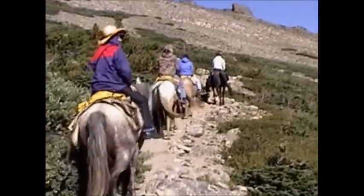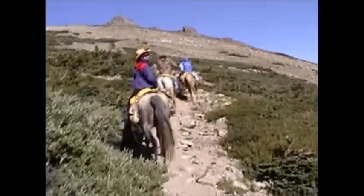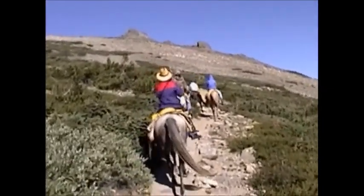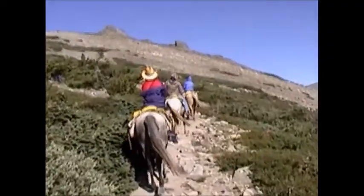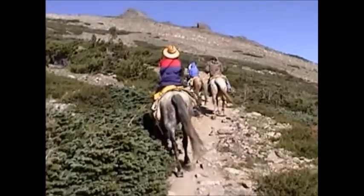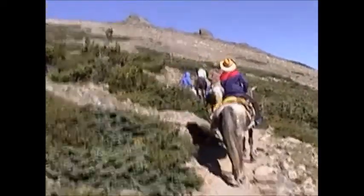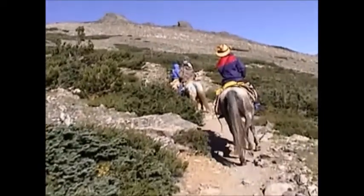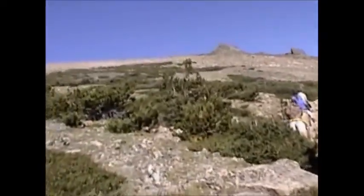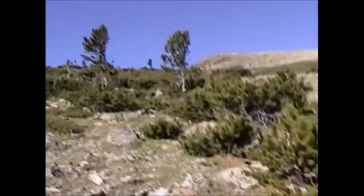Here's a good view of our crew. There's Ann. Ann's making a fashion statement. It's a little windy here. She's not too happy about it. Vortex underneath her hat. And as I look up the mountain, I can see a couple hikers up there. Can't get them into focus.